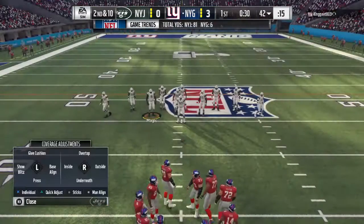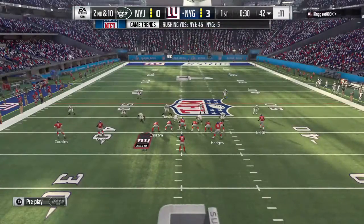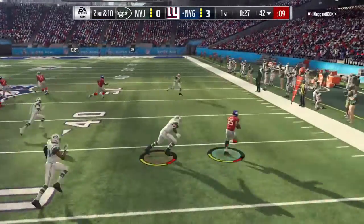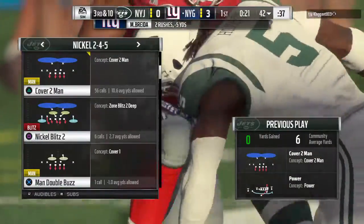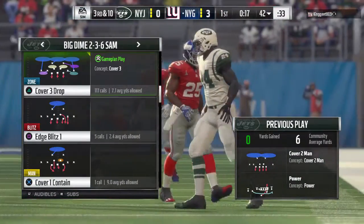So, second and 10 here. Now a handoff, looking right. Ooh, the juke. Trying to turn the corner, but they string him out and stop him at the line of scrimmage. Call it no gain on the run there, and now they'll be looking at a third down.